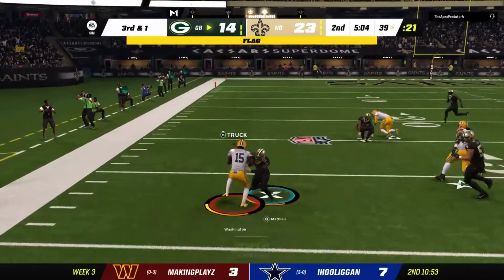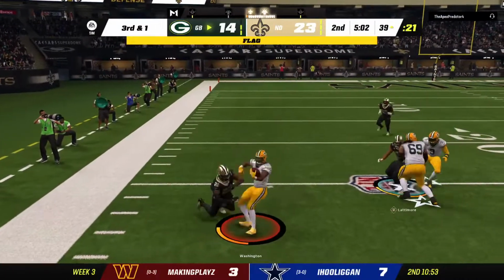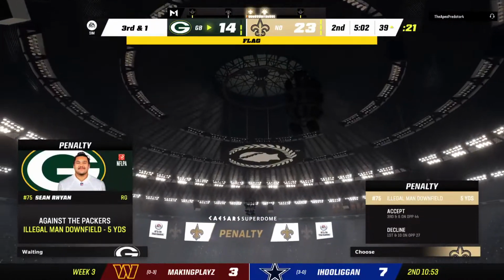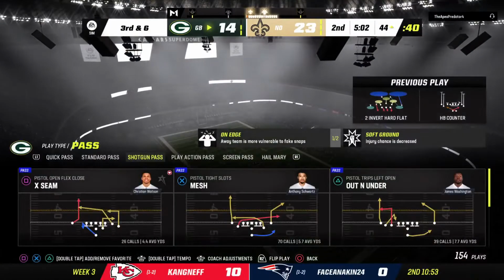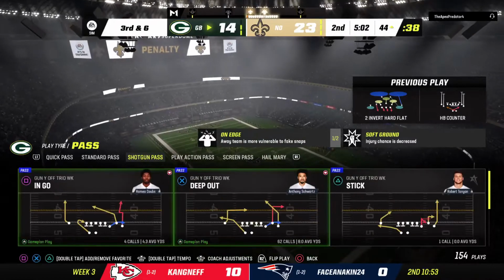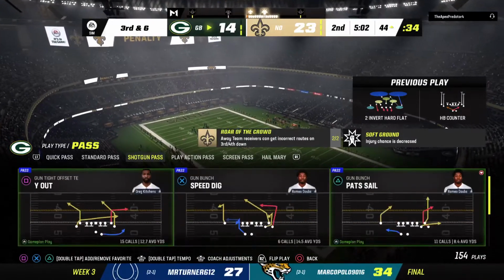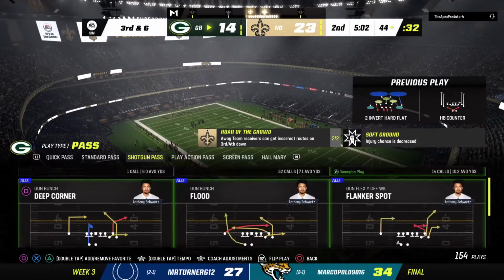Got an open man. It's Washington. And this is going to be another first down as the tackle's made at the Saints' 27-yard line. And those linemen, of course, can't be more than a yard downfield when a pass is thrown, and they might have been able to call that on a couple of guys there.